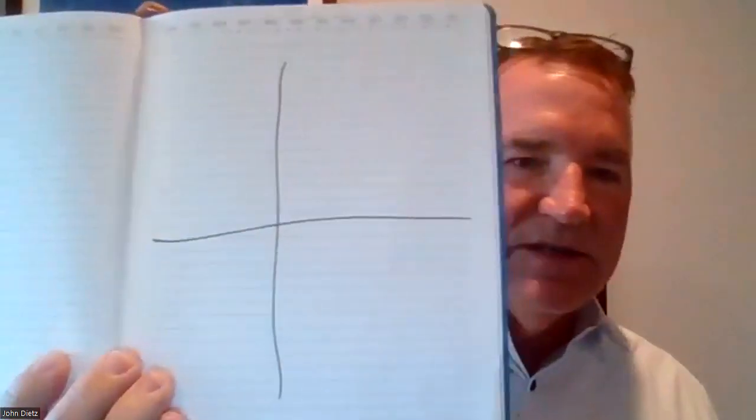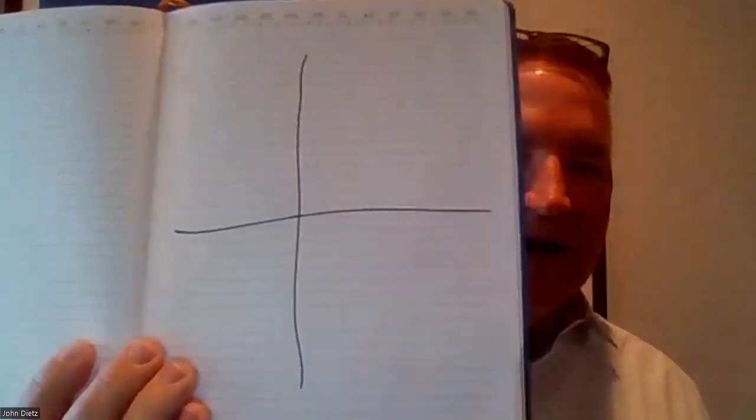One more thing that I would recommend is draw 4 boxes just like that. In the top left box, I want you to write urgent and important. In the top right box, write not urgent and important. In the bottom left box, write urgent and not important. And then in the bottom right box, write not urgent and not important.